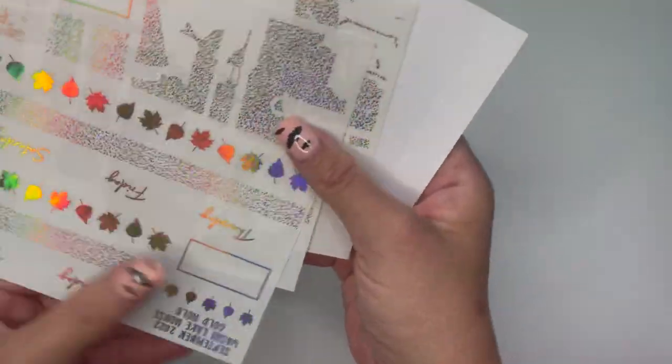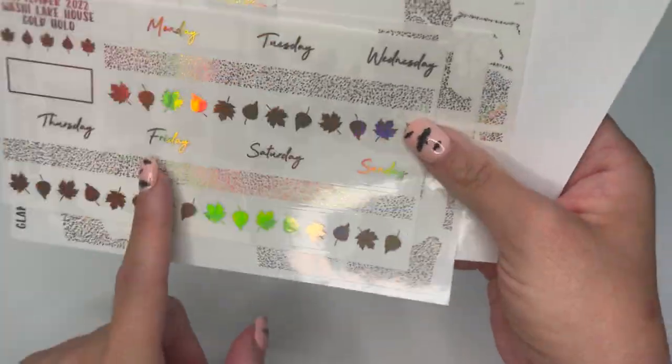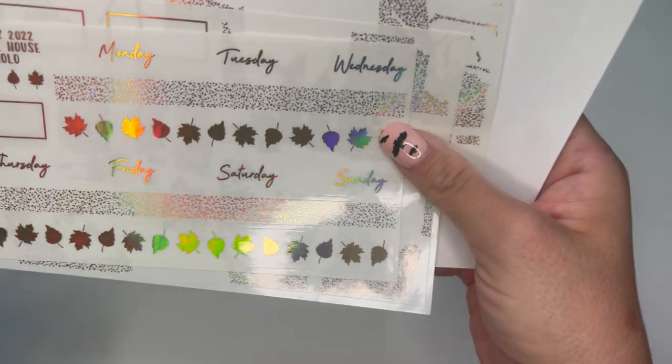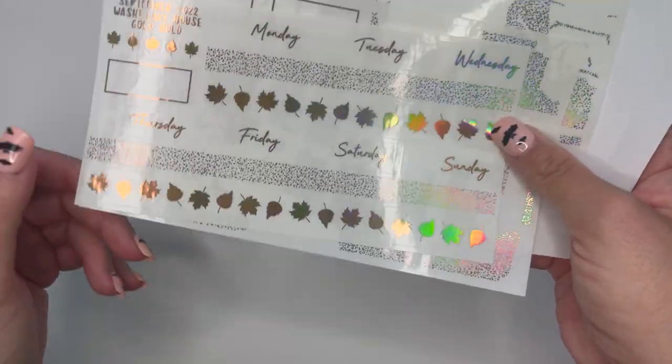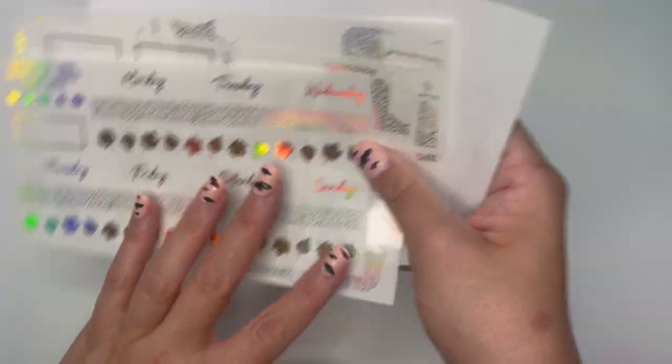And then I haven't decided if I'm going to use the foil overlays that came with the kit. I'll probably definitely use the date covers. I also did order, but it hasn't come in yet. And you'll see this as a theme for this month, a foil bundle from Alicia Crafts in a gold holo.